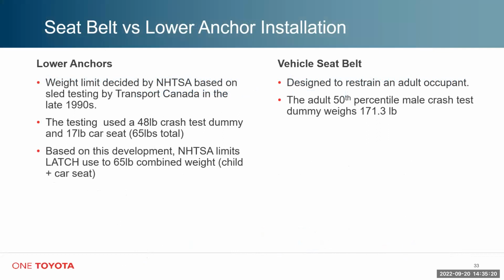So, a little bit more history about seatbelts and lower anchors. The lower anchors are part of the LATCH system. That weight limit was decided by NHTSA based on the initial sled or dynamic testing done by Transport Canada in the late 1990s, which was then used to develop FMVSS 225. That specific testing used a 48-pound crash test dummy and a 17-pound car seat, which combined equals 65 pounds, a number that's probably ringing a bell for all of us technicians and instructors here.